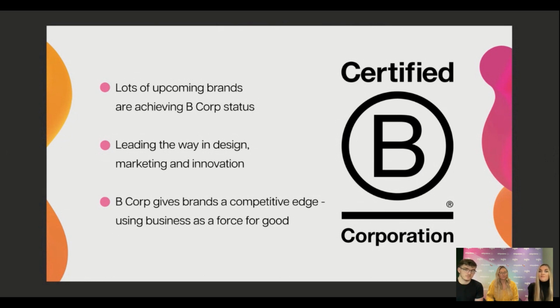You'll find a lot of these brands are getting noticed because they're a bit disruptive. They're doing something a little bit different. They want to do business differently. They want to use their business as a force for good. So you'll notice brands like Tony's Chocolonely and Innocent Smoothies and Graze. It has been food brands, but a lot more design agencies are now wanting to become B Corp.